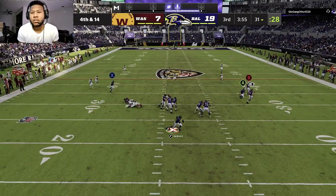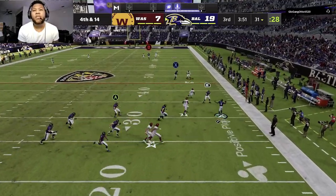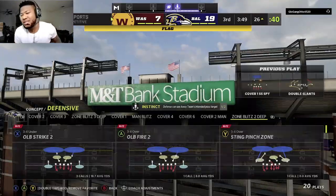They'll try and throw for it with Jackson. Flush to his right. It was illegal for a pass.